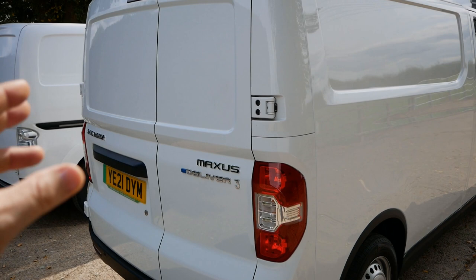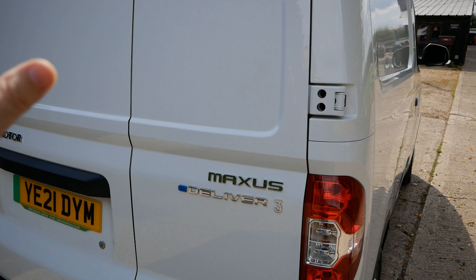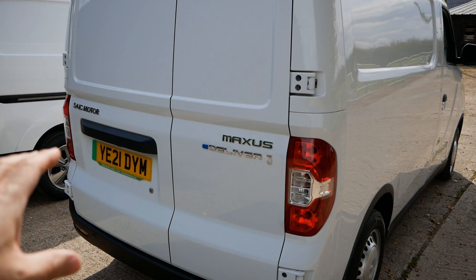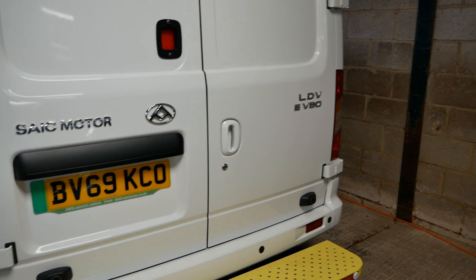So the brand used to be called LDV, and they had the old Maxus branding, which was the name of the large LDV van, but they've now dropped the LDV brand, and the brand itself is called Maxus. And this is the very first ground up new electric van from them. Run back into the unit, because of course I got another SAIC motor van here. This is the LDV EV80, and of course this is the original Maxus van.